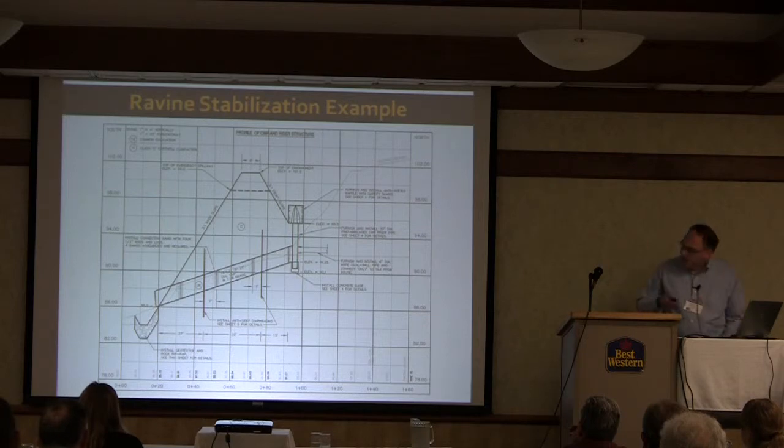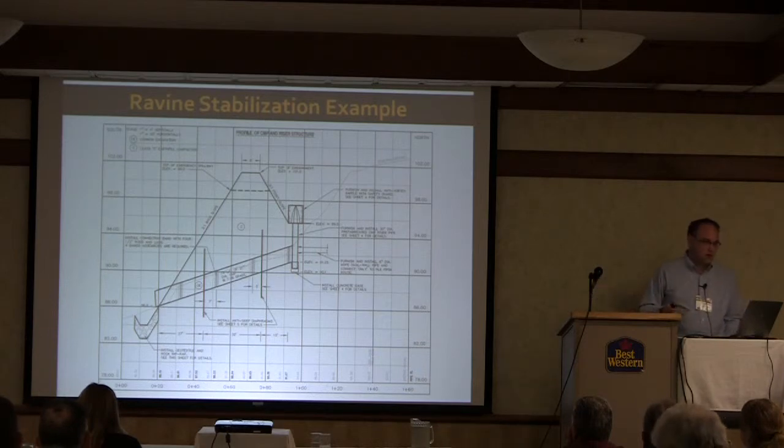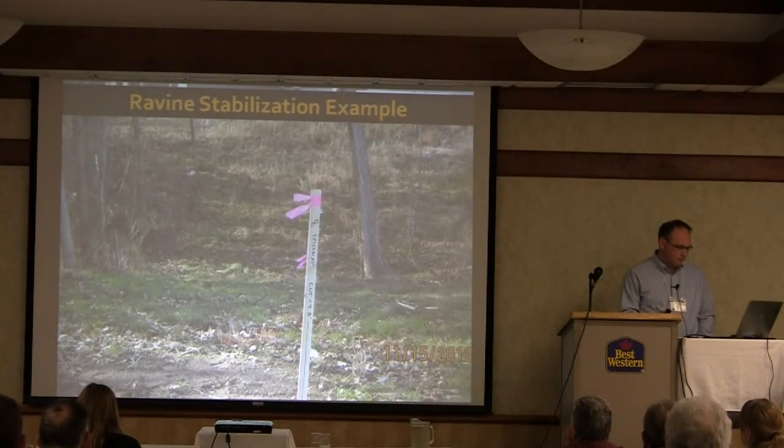Profile, so you're showing the drop structure and the culvert with riprap protection on the downstream. So this gives you a little bit of storage on the upstream, and then it conveys the flow down further into the ravine where things might be a little more stable. You also get some controlling the rate in which the water goes down factored into the design.